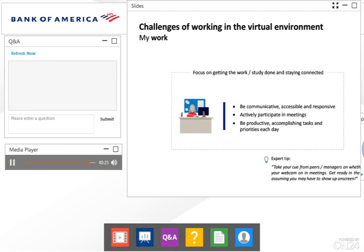Another expert tip here is about taking cues from your colleagues and your managers of whether to turn on your webcam if you have one in meetings. So we would suggest each day getting ready to show up on screen so you're not caught out in your sports clothes.